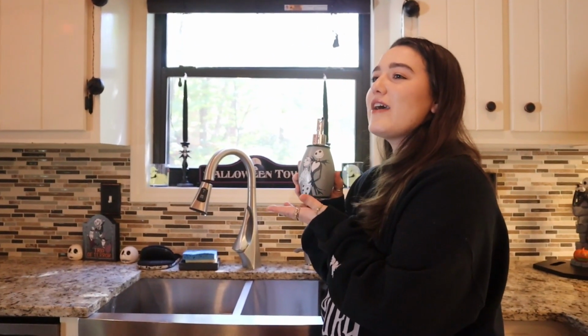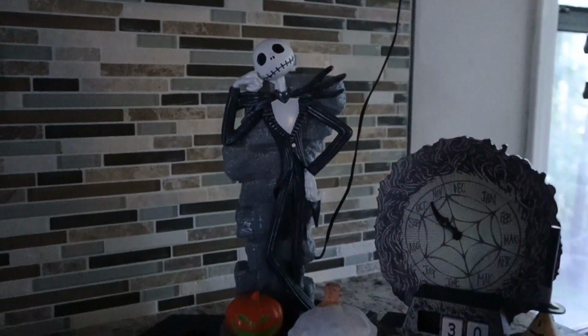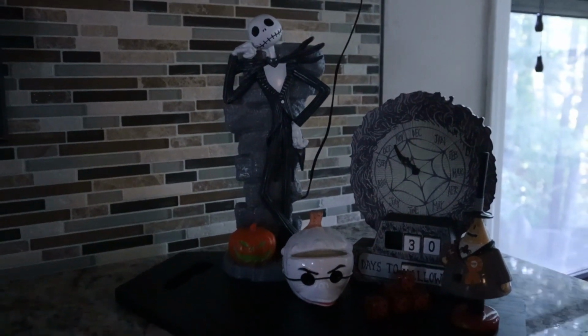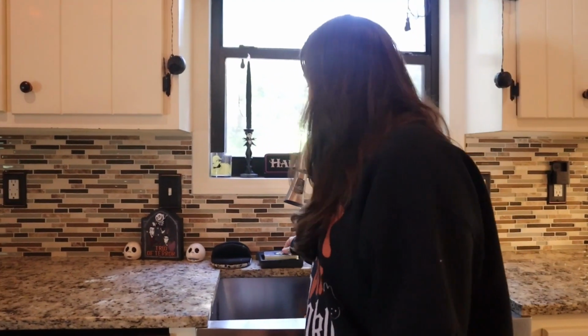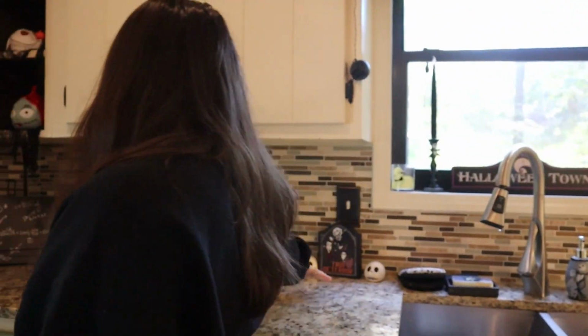I just love when you have useful things that are just Halloweenified versions. So I just switch out my soap dispenser, and even my sponges are Nightmare Before Christmas, and even my oven mitts are Nightmare Before Christmas, because we gotta make sure that we're on brand, y'all. Salt and pepper shakers in Trio of Terror.